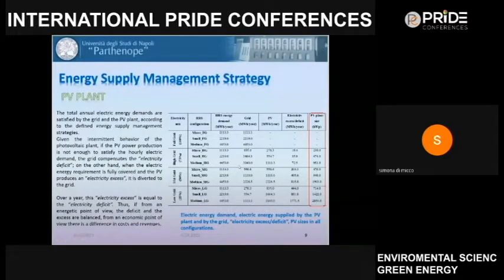The first question is this one. Why have we considered this electric management supply strategy? Why do we have a share of electricity between the grid and PV? The answer is simple. Because the PV, being a renewable source, shows an intermittent behavior. And so when the PV is not able to produce enough electricity to satisfy the electrolysis unit, the grid compensates for this electricity deficit. On the other hand, when the electricity from the PV is higher and is enough for satisfying the requirement of the electrolysis unit, and we have an excess, we can divert this electricity excess to the grid. Over a year, this electricity excess is equal to the electricity deficit.